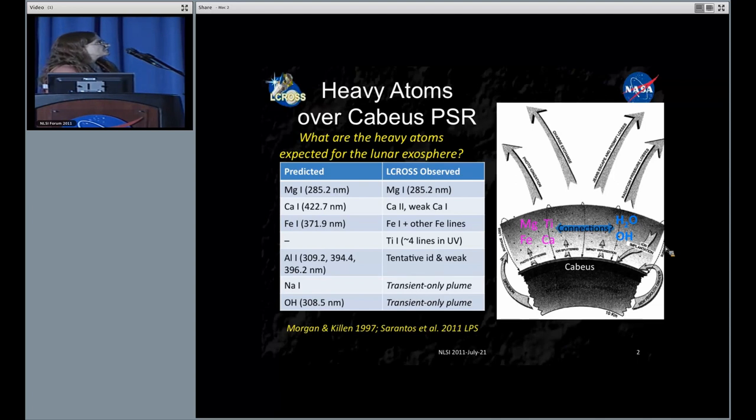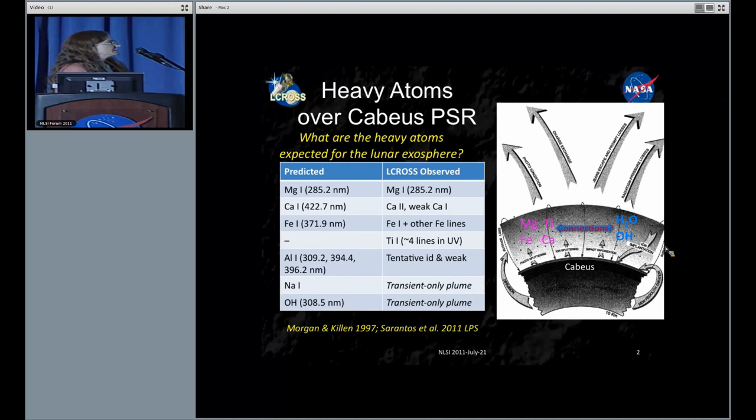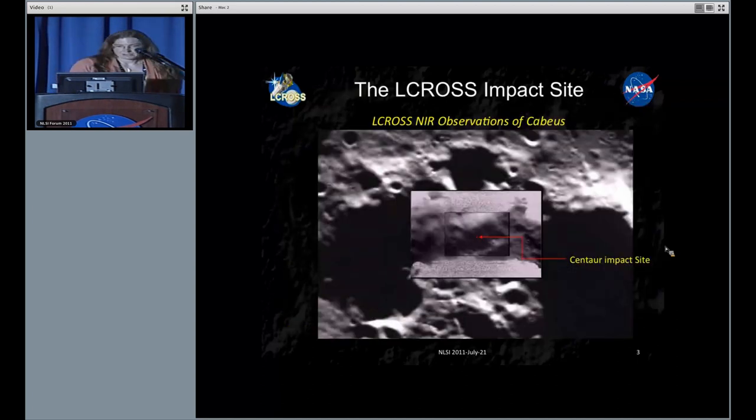Calcium 2 is stronger than calcium 1. There's iron 1 lines, titanium 1 lines, and by grooming through the spectrum some more, I think I'm seeing aluminum 1 and possibly oxygen also. The spectra are complex, as I will indicate.